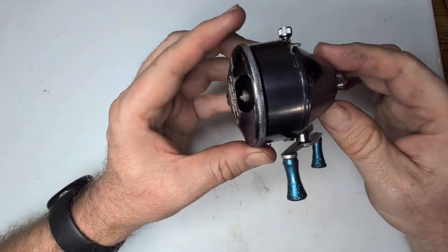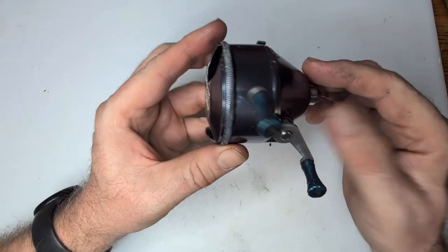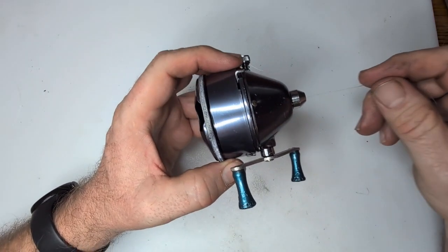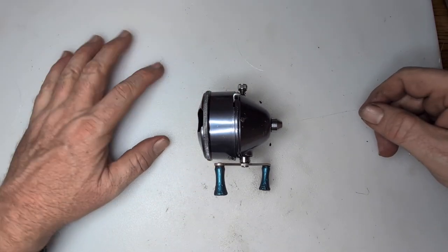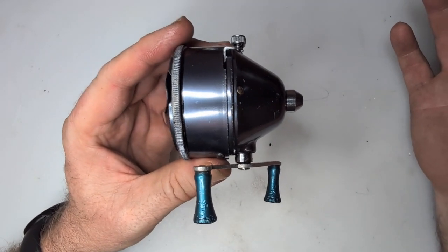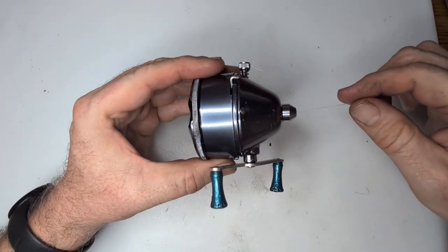But we now have a completely serviced, presumably correctly reassembled, beautiful, interesting Horrocks-Ibbotson Aristocast number 1915B, designed and patented by Edward F. Small, and would have been put up for sale by Horrocks-Ibbotson in 1957 and maybe only marketed for a year before it was replaced by the number 1916.